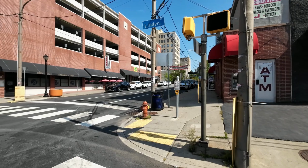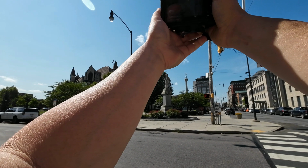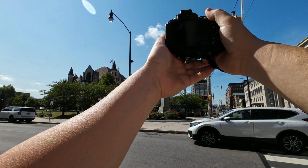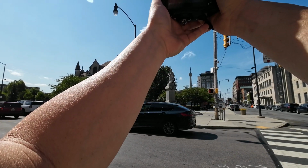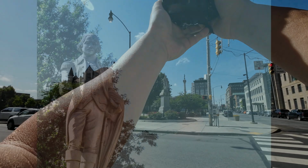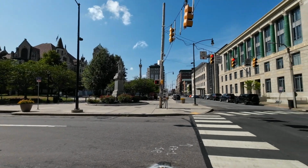It's forcing me to get creative. I'm going to come over here to get the shot. Okay, I'm going to recompose, get both statues in the image here. It's a little dark. I'm going to raise my exposure compensation, retake that shot one more time. There, that's a little bit better. So we got statue in the foreground and background.